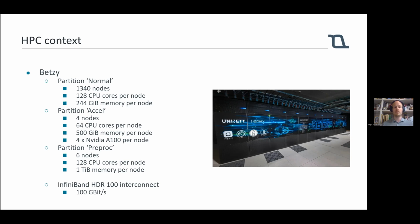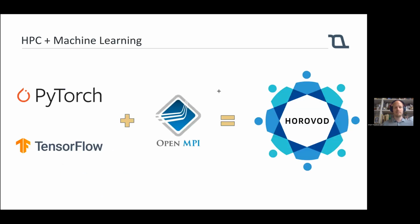1,340 nodes, as you can see, with CPU, memory, and all the other stuff. We also have an accelerated partition, or Excel partition, which consists of GPUs. And we have this pre-process partition, which allows users to work on their data before they send it to one of the other two partitions. And as you can see, there is quite a good interconnect here for Betsy. So that's the HPC context.